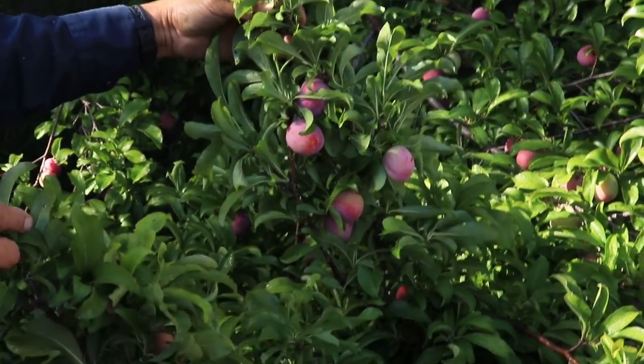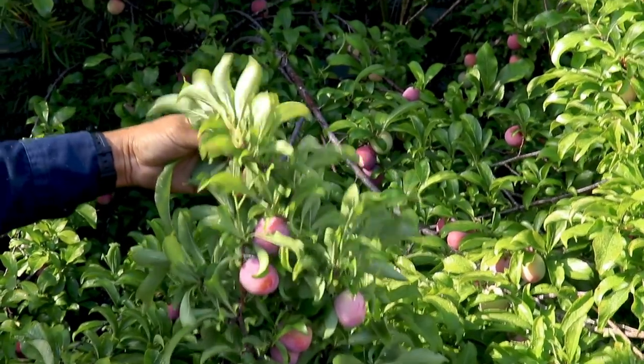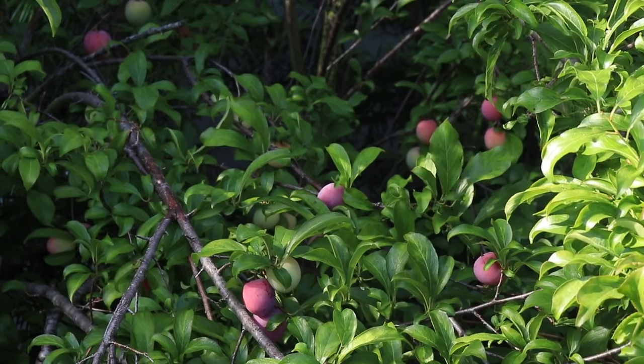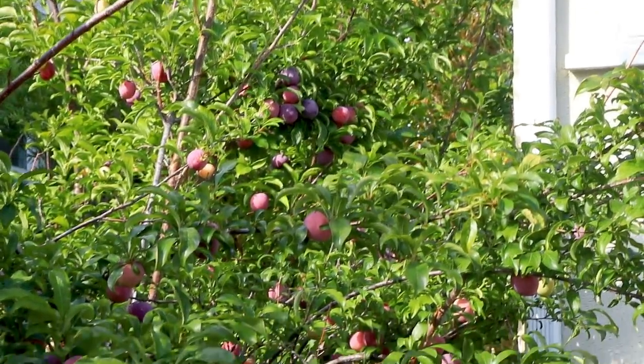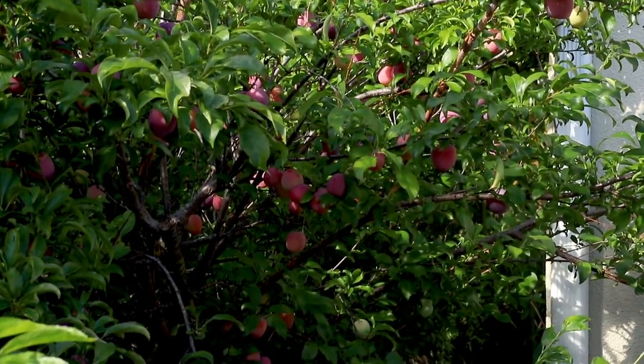Wow, I have never seen so many. This is going to be the mother lode of plums this year. Look at that. That is incredible. I've never seen so many. The branches go low, heavy. It's because we didn't prune it last year. We just let it go. We pruned it the year before and we didn't get many last year.